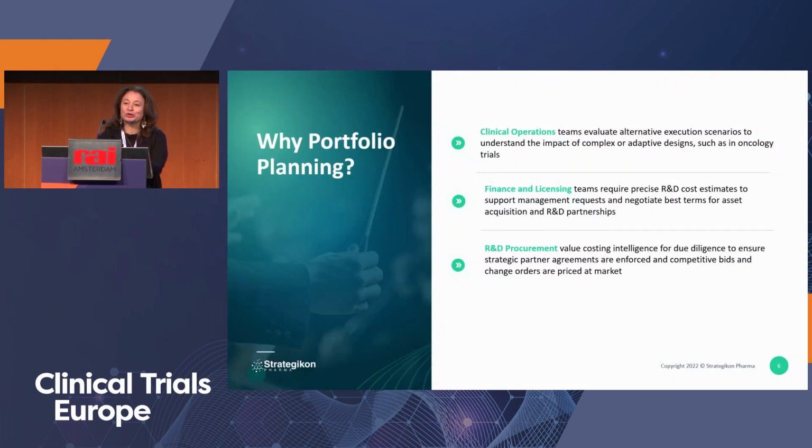First of all, why portfolio planning? I keep asking this question when we speak to pharma companies that do very little portfolio planning, and I always wonder why, because I was managing outsourcing myself, and portfolio planning is mission critical. What has happened over time because of the lack of planning tools is that the planning is pretty much left to the strategic partners or the CROs, but there are so many key use cases for planning.